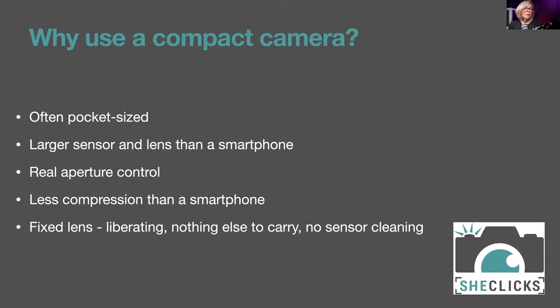And of course, it means you don't have anything else to carry, which is good news. You've just got to make sure the battery's charged, and that you've got a card in there with no images on, and you format it and you're ready to go. Another benefit of not swapping lenses is there's much less chance of dust getting onto the sensor, so you don't have to worry about sensor cleaning.